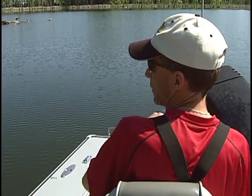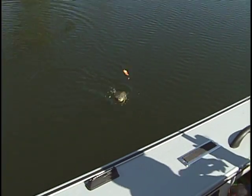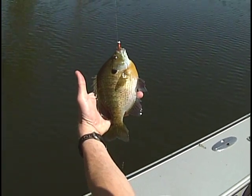Another dandy. Oh, baby. Oh, baby. This is a beaut. Telling you folks, this is a beaut. Look at this hog. That is what you call a hoggy doggy. I'm telling you, that is one gorgeous fish.